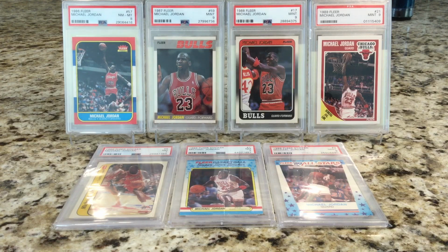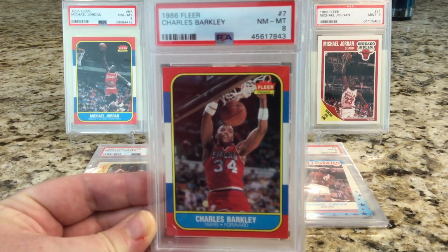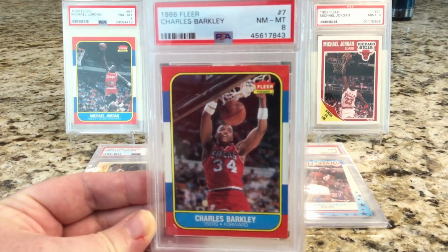So my goal was a few years ago when I started collecting the 86 Fleer, since I had the Jordan, that was my first 86 Fleer that I got in my second collecting history, to get every one of the Hall of Famers and stars in an 8. And I did it. It's kind of on pause right now, so let's take a look at some more 86 Fleer. So we've got the Charles Barkley in an 8.